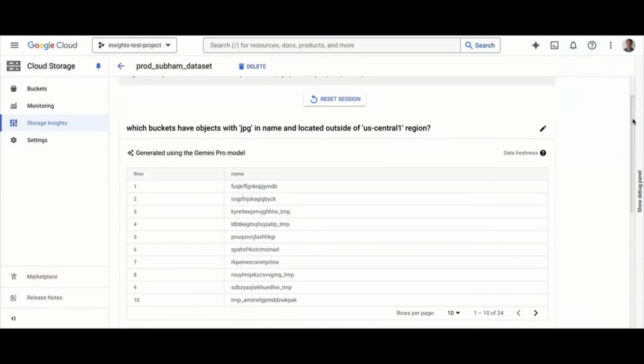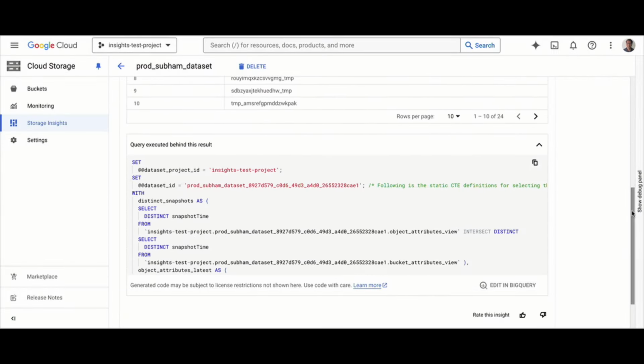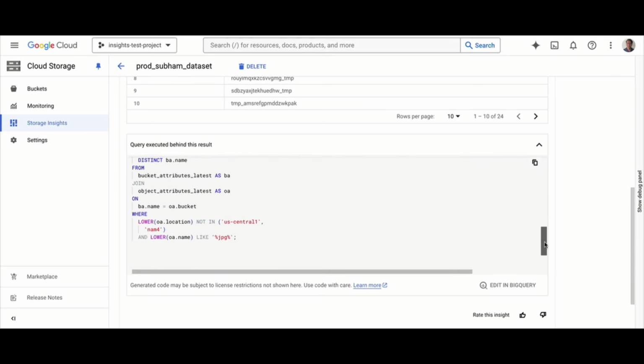So in this case, it came to me with an answer, all the bucket names. And here's the interesting part. For every query, to give confidence to the user that it's running well, we show the actual SQL query which they can execute on their own on BigQuery. If I want, I can just scroll down and see. Okay, so it's looking for all buckets which are not in US Central 1. It's also looking very smartly at NAM4.